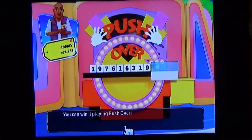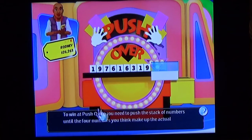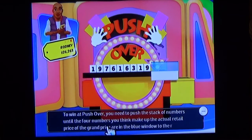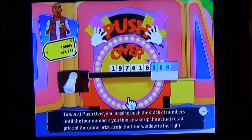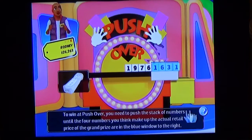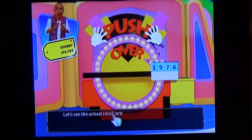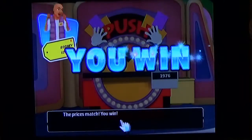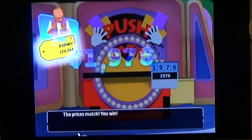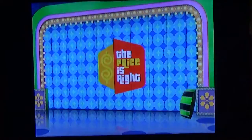You can win it playing Pushover. To win Pushover, you need to push the stack of numbers until the four numbers you think make up the actual retail price of the grand prize are in the blue window to the right. Let's see the actual retail price. The prices match. You win. That was the easy one because it has to be divisible by four because there's four guitars.